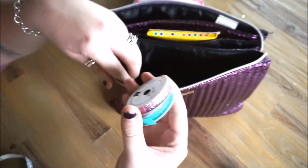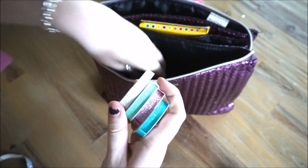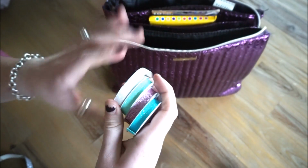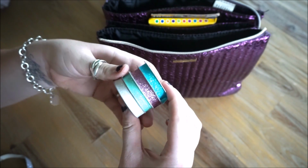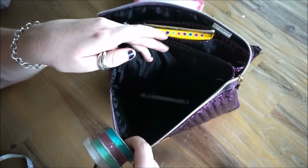And then I have a bunch of these little washi tapes. I do get these from Michael's in a pack. I don't know if I have any more. But yeah, they come in a variety pack. I picked out this little color scheme, and I ran out of a few. So I think I had 2 more rolls of these, and they all just fit right in here.